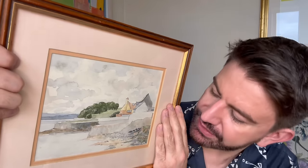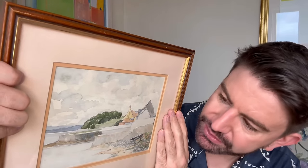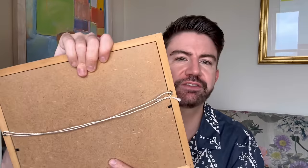And I do think that this is an original painting as opposed to a print. So a real bargain. And it's nicely framed as well. So let me know if you know where that might be. I think it's quite modern. I'm saying that because I think they've got a Velux window going on up there, or a solar panel. So maybe it's relatively new, I don't know.